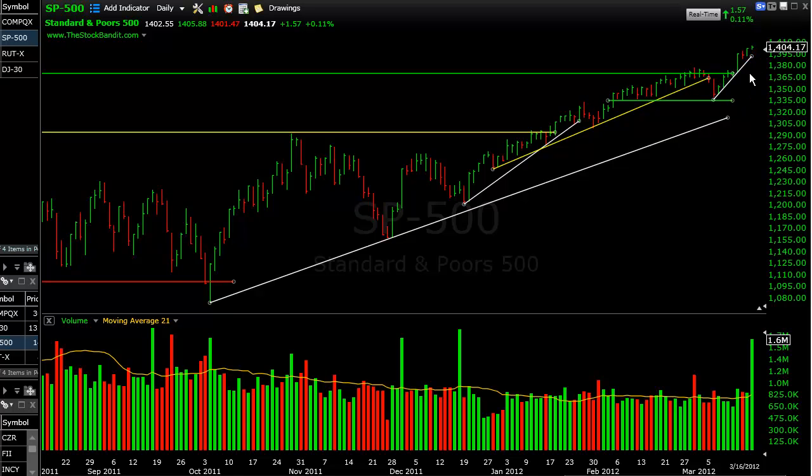But for the S&P, we've still got the 1440 level. That goes all the way back to May of 08. So that's the next level to be watching now that we're through the 1400 level.